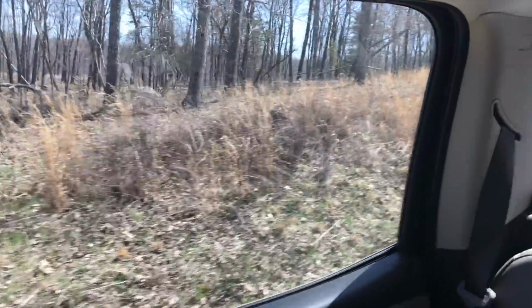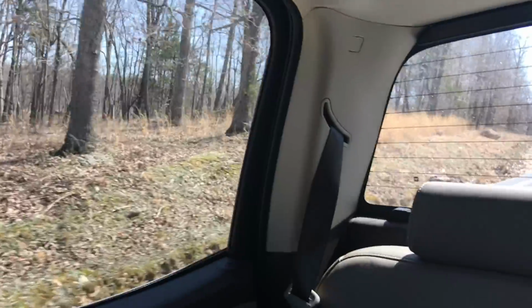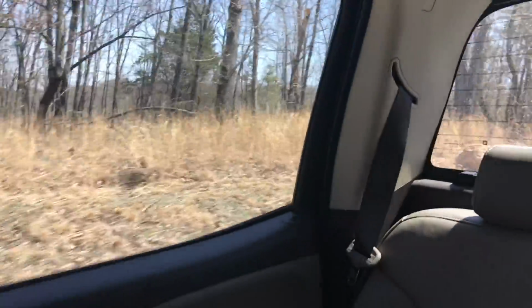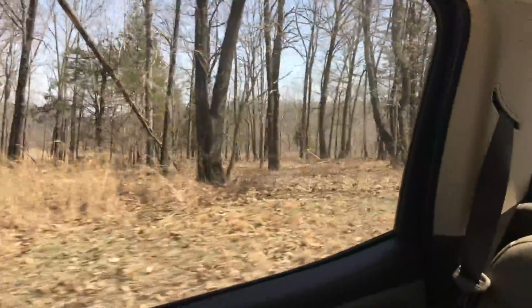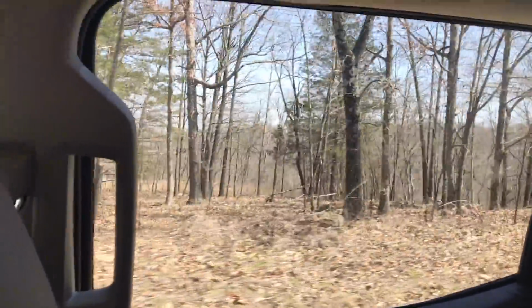But if you didn't want to mess with that, you certainly wouldn't have to, because you've already got road access to a couple different spots on the property. And we'll check that out in just a moment here.